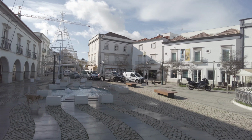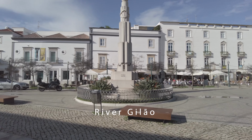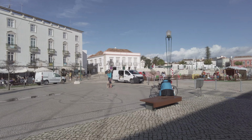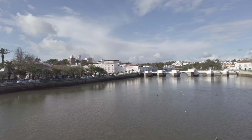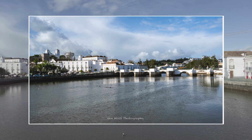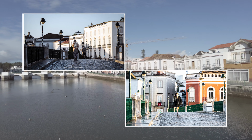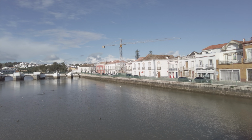Tavira is a small town in the Algarve which straddles the river Gilão, which draws its strength from the inlets of the beautiful Ria Formosa National Park. This is home to some incredible migratory wildlife, which I'll show you later on in the video. The river is straddled by 3 bridges, the Roman bridge being the most impressive. Built in 1667 on the site of an old Roman bridge, so not Roman at all, but still known as the Ponte Romano Bridge.